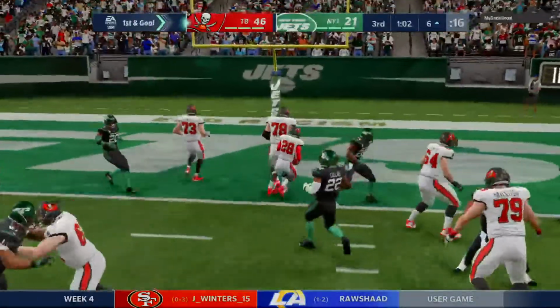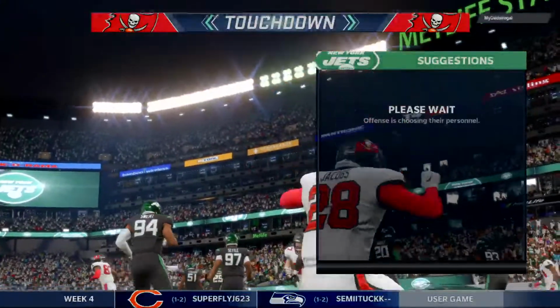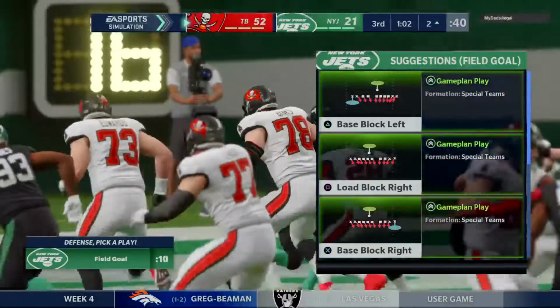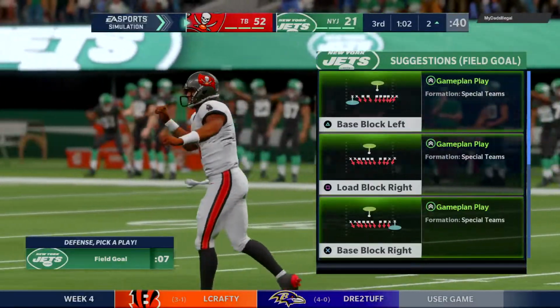Jacobs now. And he's into the end zone. Touchdown, Buccaneers. Touchdown, Tampa Bay. Josh Jacobs, his 4th touchdown on the year. And the Bucs capitalize on the short field as they take it in for 6.